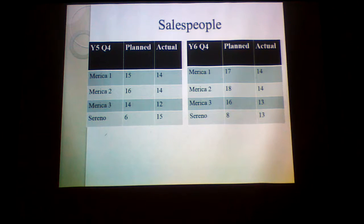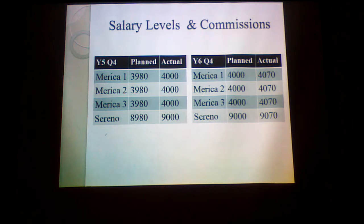Armily did not transfer any of its employees in years 5 and 6, and no expenses were reported. Armily Inc. did not fire people, and no severance expenses were reported. In regards to salaries and commissions, Armily Inc. is always interested in rewarding its employees by raising salaries annually and increasing commission rates every 2 quarters. Our plan consisted in raising salary levels in the beginning of year 5 and 6 and commissions every quarter.